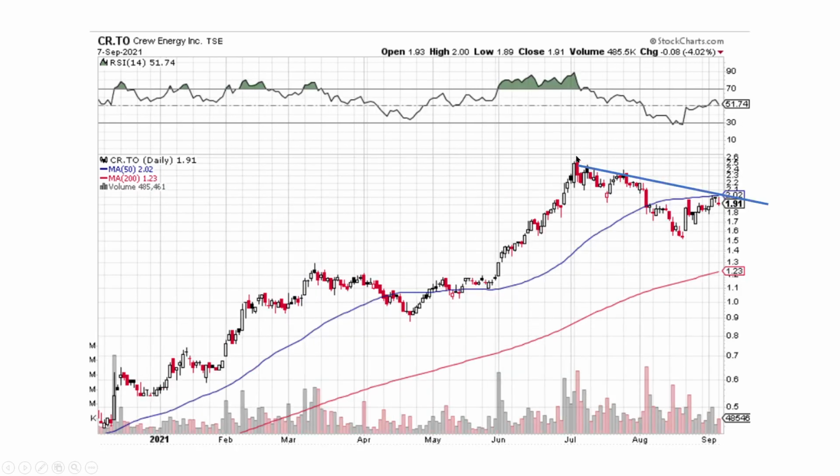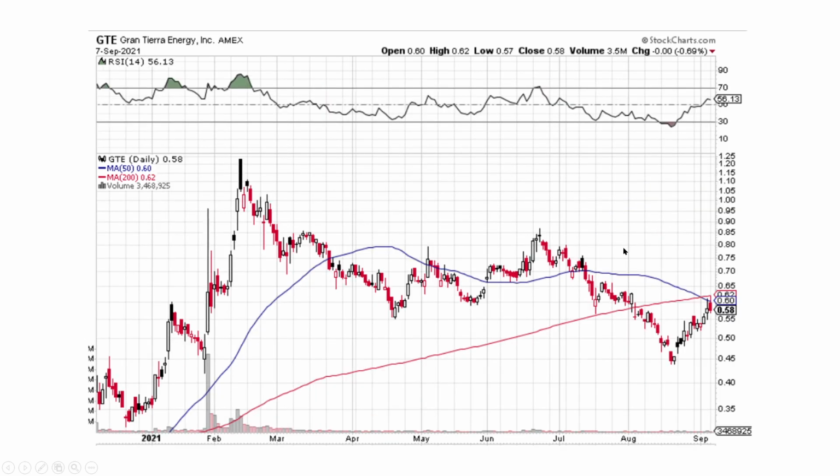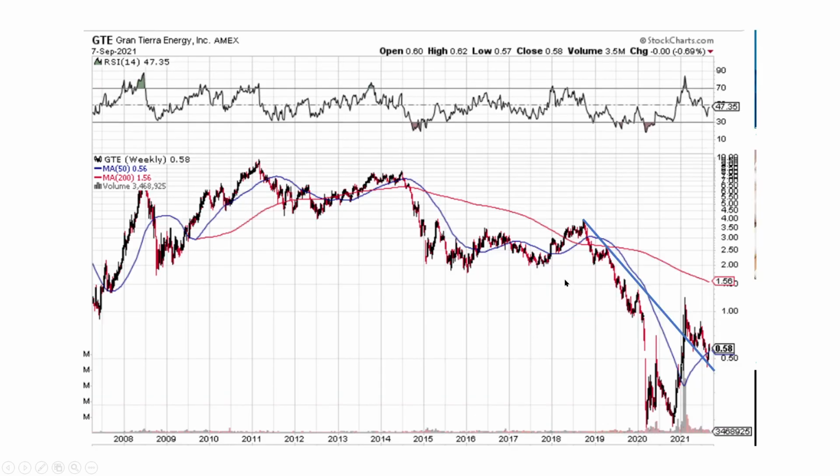Crew Energy, we're still in the downtrend again, just like the rest of the group. Small little bit of a down day today, but it's smaller in comparison to some of these big up days. So it looks okay. Gran Tierra Energy broke the downtrend. This thing's looking good. Let's look from a big long-term perspective. Looking at the downtrend line, we broke out. We're kind of backtesting, and let's see if we can move higher.